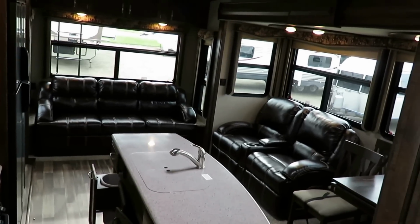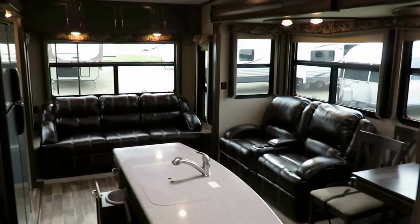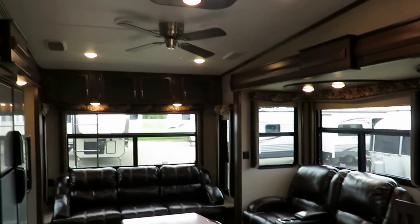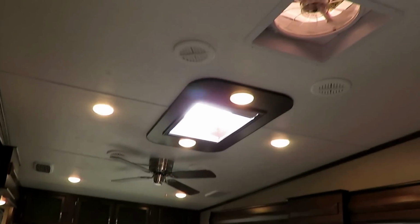Inside, remember, the decor that you're looking at could be a little different from the one we have in stock. Try to remember that. You've also got lights everywhere. Just lights all over the place. So let's start from the top and work down.